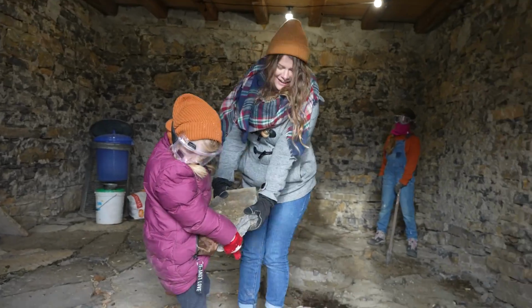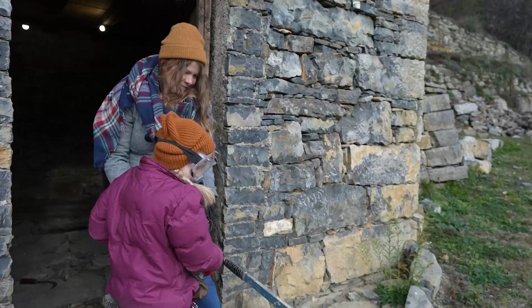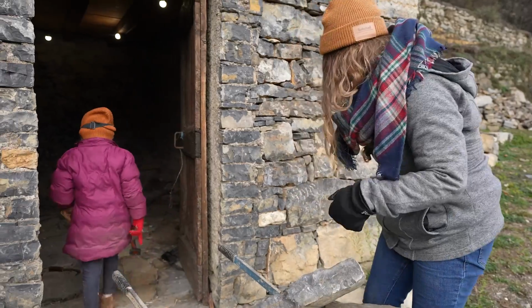Bring back the wood. I got it, Daddy. Good job, Chloe. I'm proud of you. It's so ginormous. Ginormous. Watch your fingers.